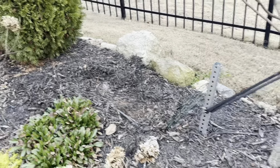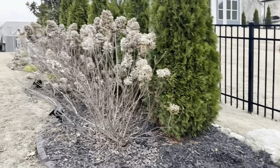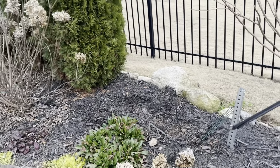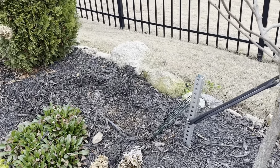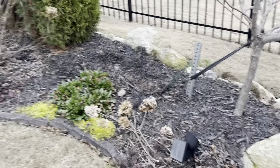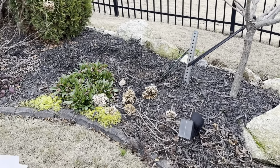So you can see here in my hydrangea garden, and that's what my hydrangeas are looking like here in December. And these are where my peonies are. So they're definitely in a sunny location and they're on a good slope here, so they have well-drained soil.